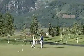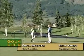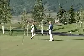Pretty good putt there, Brian. Well, just trying. Thanks for having us out to the Crested Butte Club. This is absolutely spectacular. Well, thank you. Thanks for being here. We're glad that you could make it. And I know it's a little difficult to get here, but once you're here, you don't want to leave.